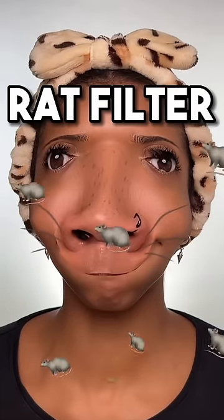I'm gonna do my makeup using a rat filter. Oh my goodness. How you doing? I'm gonna start with some concealer first. Oh, why is it bent like that? Down the nose. My nose looks so long. Next we got contour. Pray for me, guys. Down the sides. Okay, that wasn't too bad.